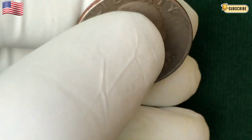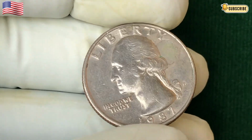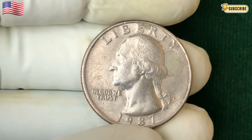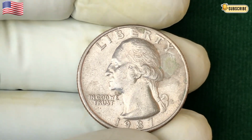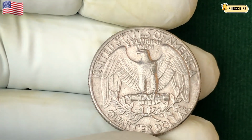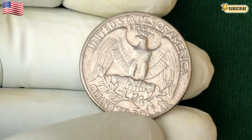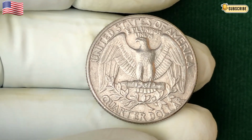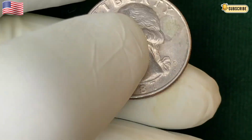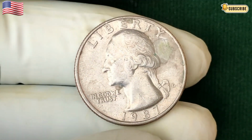Today, we're diving into a coin that might be hiding right in your pocket or collection, and it could be worth a small fortune. We're talking about the United States 1987 quarter dollar, a coin that might seem ordinary at first glance but holds incredible potential. You won't want to miss what we have to say about this coin, because by the end of this video, you'll be amazed at its true worth.